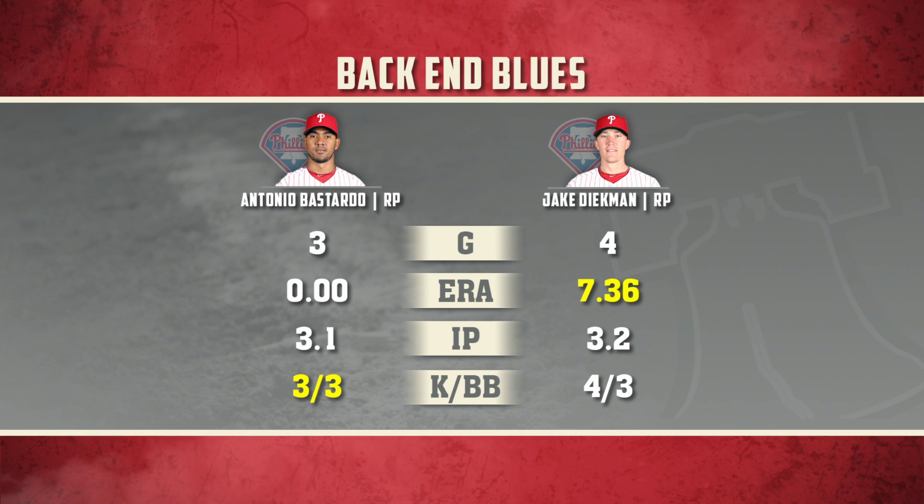If you look at the numbers, both of these guys walked 3 batters apiece. So they combined for 6 walks in 7 innings, and really that bullpen as a whole, 12 walks in 15 2/3 innings in the Phillies' first week. That is not going to get it done.